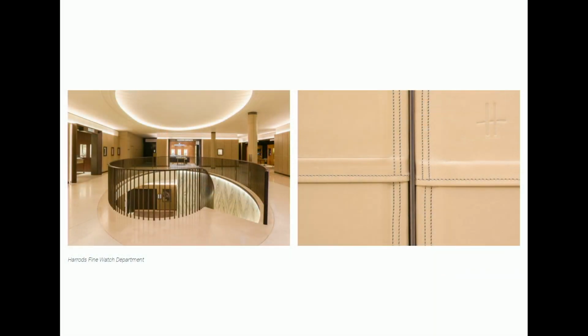As I was saying, changing the acoustic of a building is really important, but also elevating it, just giving something a little bit of luxury if you wanted to. This is the Harrods Fine Watch Department, where we did all of the walls on two floors in leather, and also this beautiful stitched handrail that goes down into the lower level. Again, change the acoustic, change the temperature, add luxury. There's lots and lots of opportunities with the material for an environment. It works very well domestically, in spaces like dining rooms and cinemas, where the acoustic is really important. Leather is a fantastic material for that.